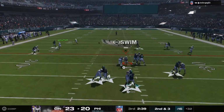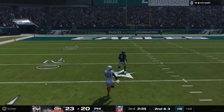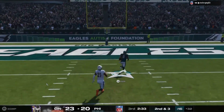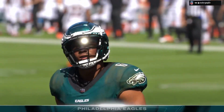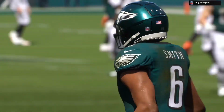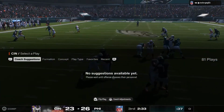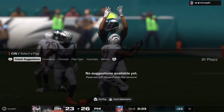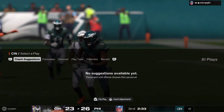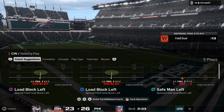Operating from the gun, here's Hurts. Open man downfield is Smith, and he will go all the way. Devontae Smith, that is yet another touchdown pass this afternoon. What a game he is having, throwing his 4th touchdown score of the game.